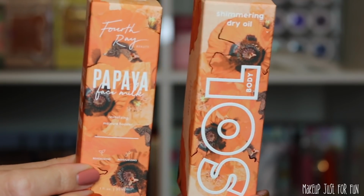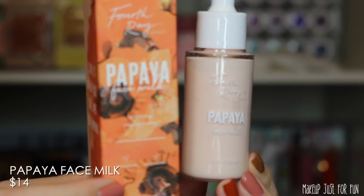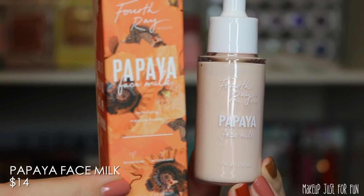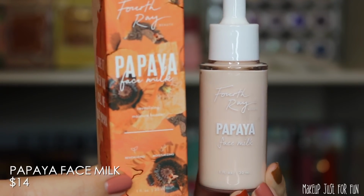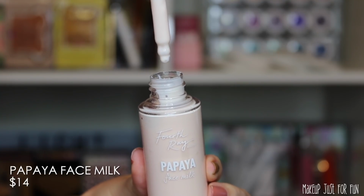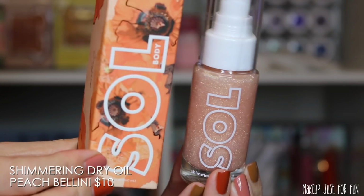So let's start with the Forthright Face Milk. This is not a new product. The Papaya Face Milk was existing. It is priced at $14 US, and it does come in some cute new poppy packaging for this collection. The face milks are a lightweight moisturizer, and they come with this little dropper dispenser.